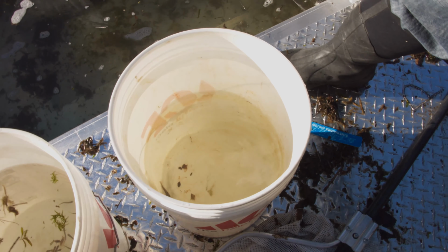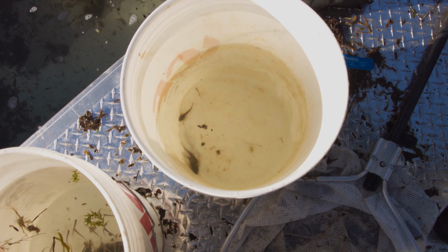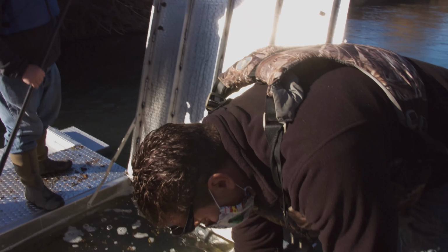This is another native fish that we typically catch, prickly sculpin. And we typically keep these in a separate bucket from the salmon because they will predate on the salmon in the buckets.